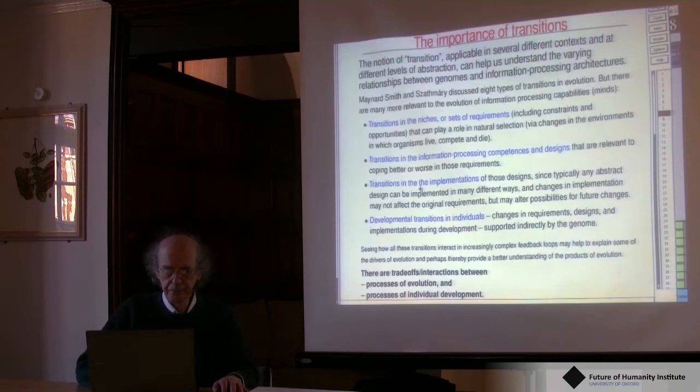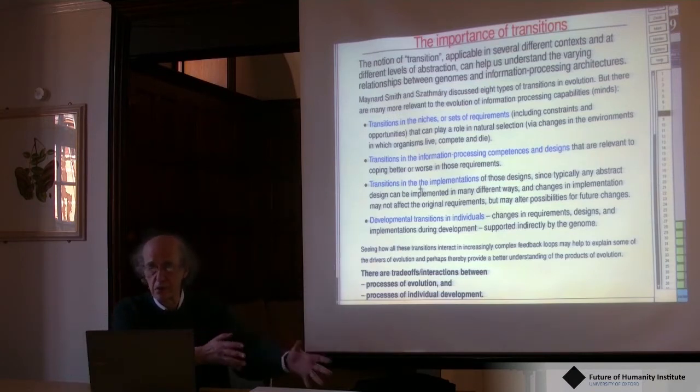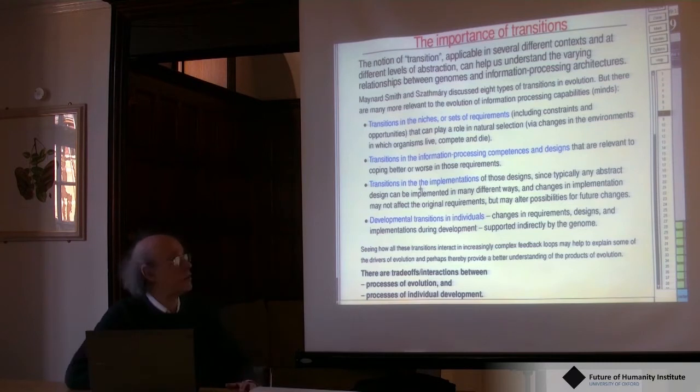So I want to talk about transitions which involve changes in information processing. And these changes are of different kinds. Here's a partial list. One can zoom in and out of any of them and go into much more detail. I'm going to just skim the surface for a while.